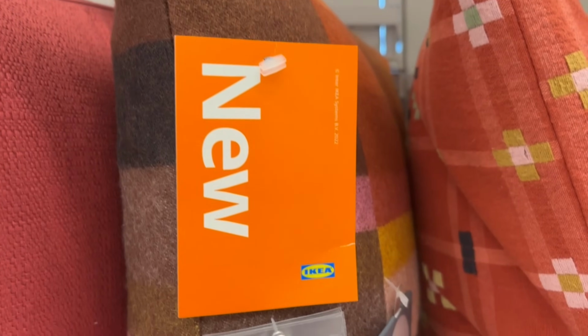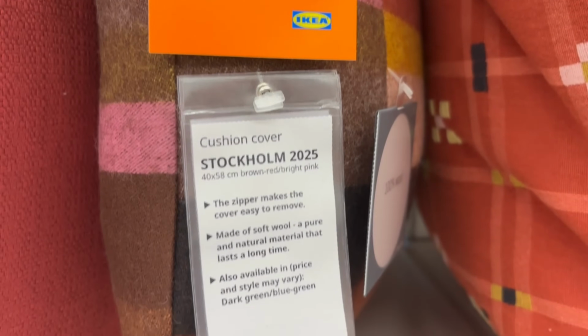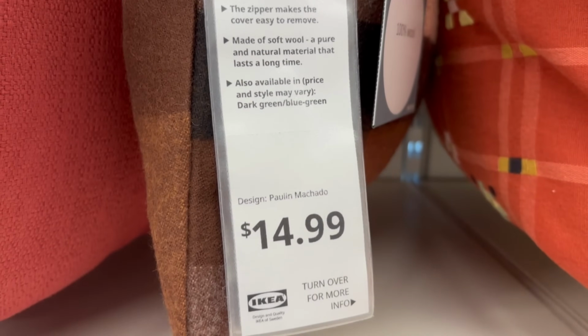If you aren't looking to add any big ticket items to your home at the moment, this new Stockholm Collection also has some great accessories, textiles, and some kitchen stuff as well. This is a great little cushion cover, and it's pure wool for $15.